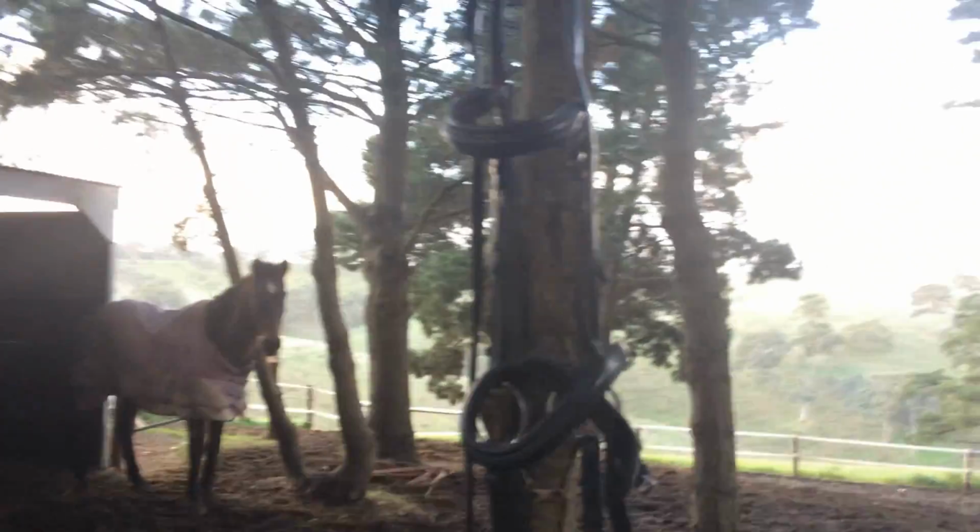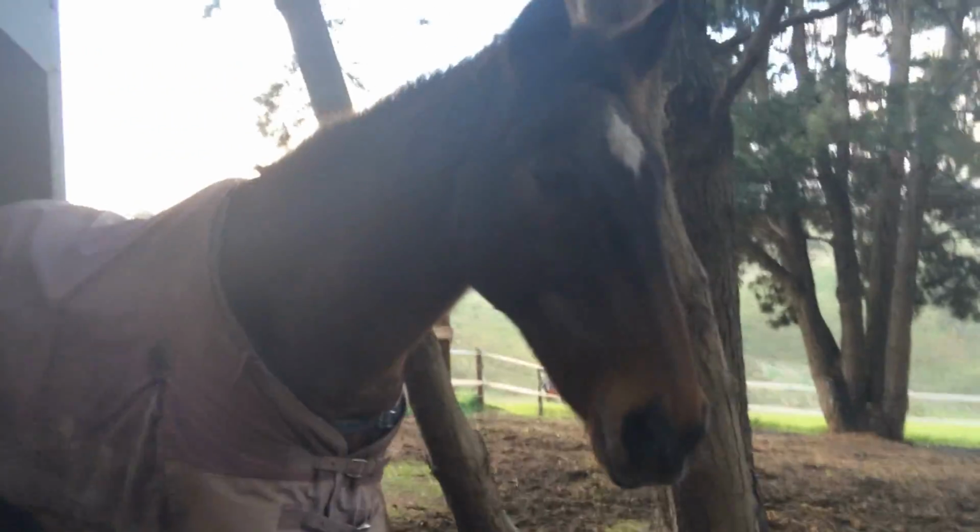I see the tack room. Woo! So this is where I keep my bridle, saddle. It's obviously very muddy in here at the moment, but it's not actually too bad considering the rain.